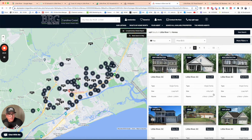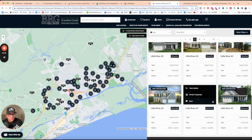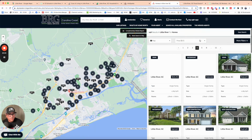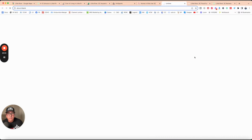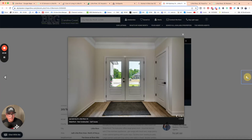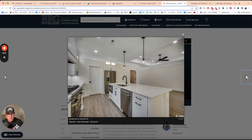Again, these are still in the 500s. Let's see what's available in the 400s. In the $400,000 range, you can buy something like this, which is just under $500,000. These are new construction, as you can see.